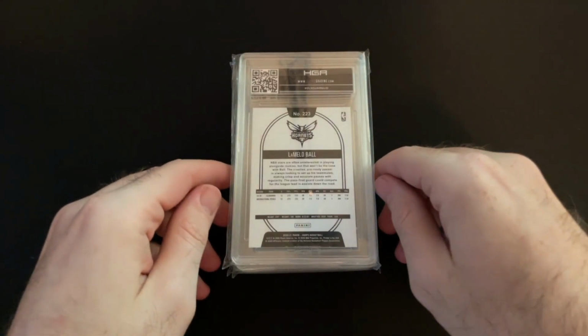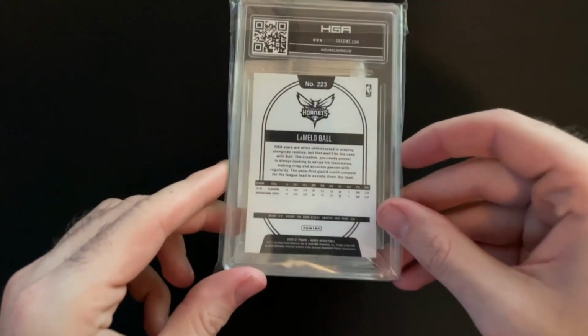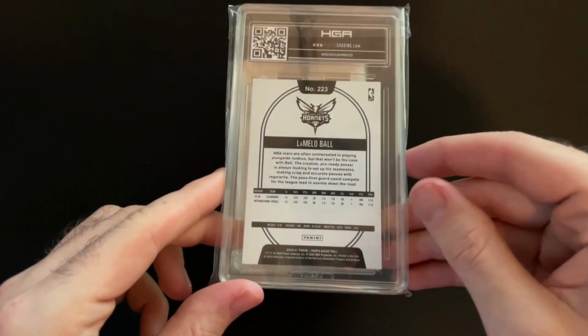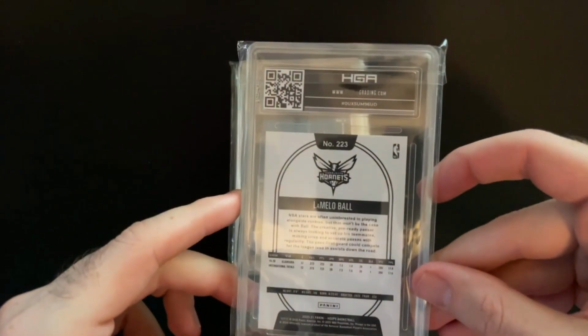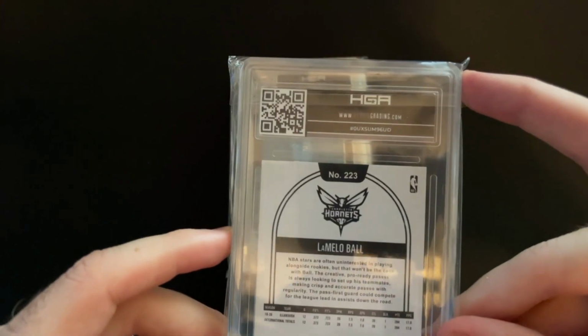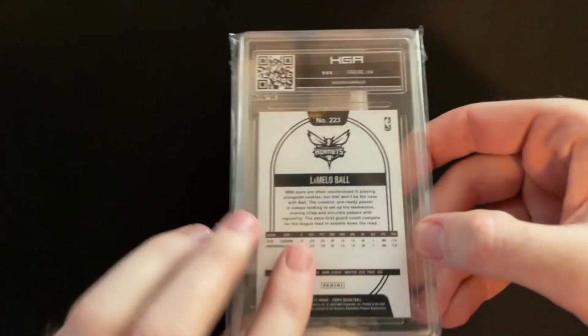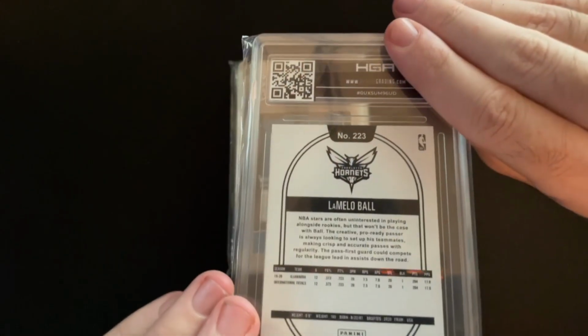Right off the bat, five LaMelos. This looks like the NBA Hoops. Yep, Hoops basketball, this is the NBA Hoops, of course. Here's the back of the card. We have our individual serial ID number right there, Hybridgrading.com. Let's see, first one, NBA Hoops.